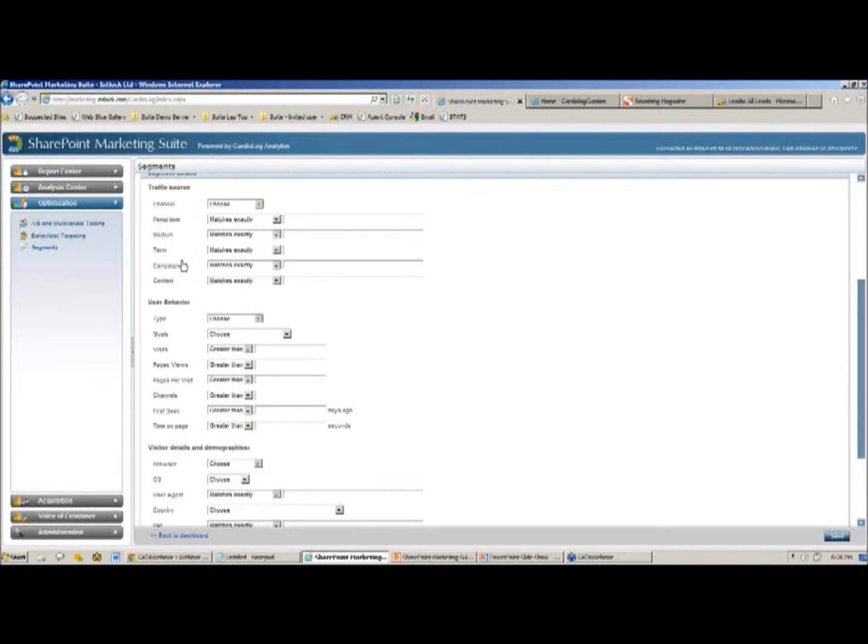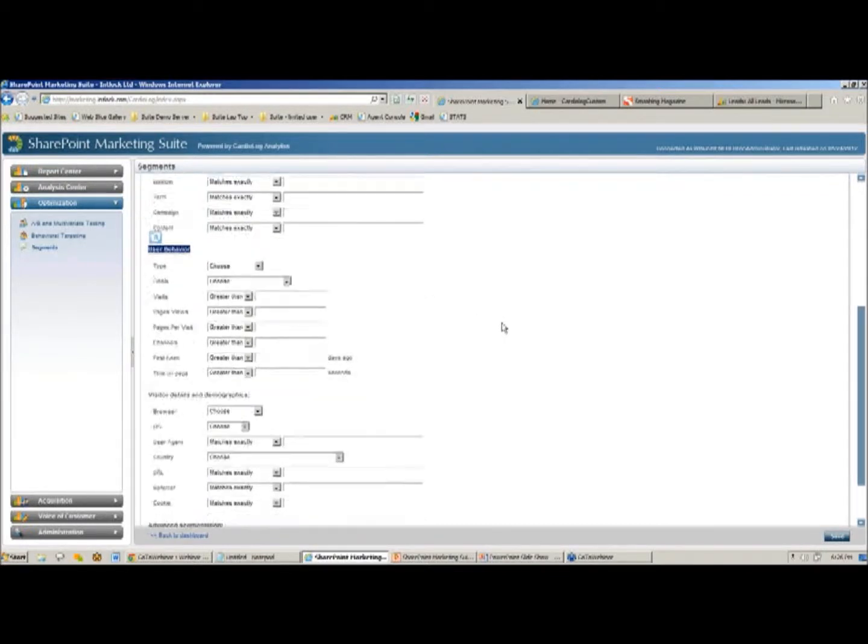And I'll jump back into the demo, into the optimization area of the tool, and start out with the segment module of optimization. There are three main ways that we can define exactly who our anonymous users are. The first way is by where they're coming from to our website. So that can be a referring page or referring site, for example. We can define that anyone coming from Facebook will be part of a segment.